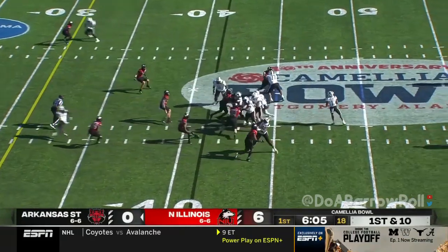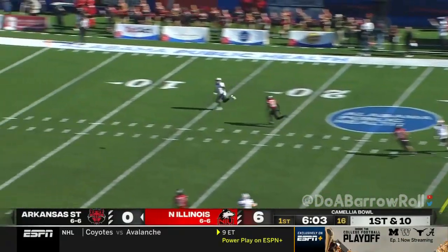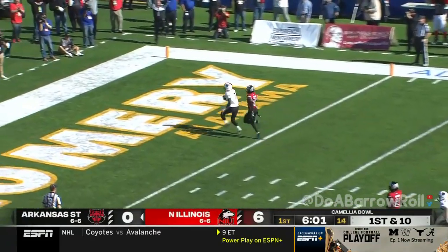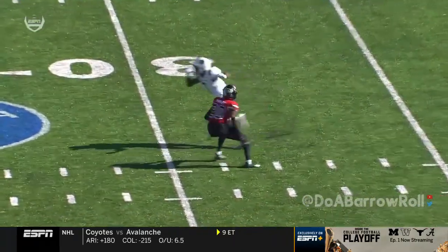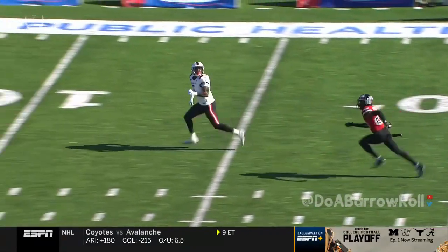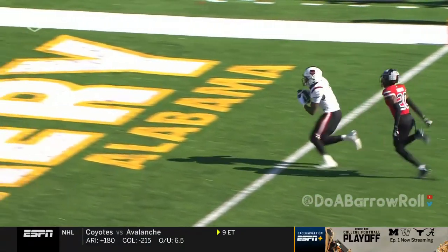So Jalen Rayner back to work, going deep on the first play. Corey Rucker! Well, it's a double move. This is called a sluggo, a slant, boom, and go. And there's the go part to it. And he was absolutely wide open.